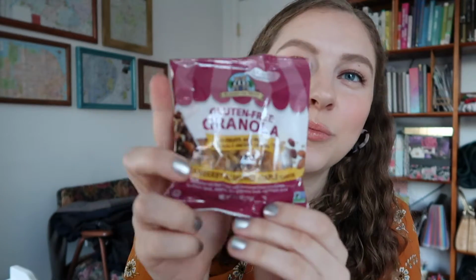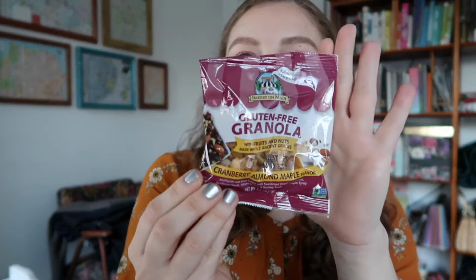Another one I probably won't open just because of what it is, but this is the Gluten-Free Granola with fruit and nuts made with 2 ancient grains, cranberry, almond, maple. I think we can all kind of see what that tastes like. And this I will probably put aside and have with some banana and soy milk, because that sounds like it would be a nice little breakfast. I like to have granola that way personally. Like I said, I'm not a snacker, so I'm not really big on the whole eating it on the go stuff, but as a breakfast or a lunch, that'd be nice.